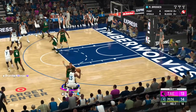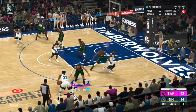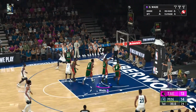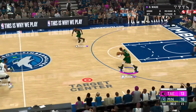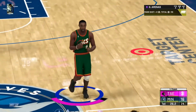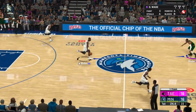Outside Butler. There's 37 seconds left in the first. High post try, and there are the Timberwolves with another bucket. If there's ever a successful shot that still gets your coach mad at you, that's the one. That ties the game. I like the awareness on the court from Wade. He's excellent at scanning the floor to set up the open teammate.